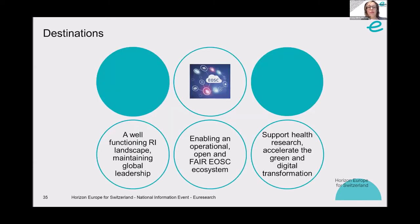The Research Infrastructures work program is structured around 5 destinations. But what is a destination? This is a new term introduced in the work programs in Horizon Europe. It summarizes the overall expected impacts. It is a kind of grouping of the calls. So what are these 5 destinations in the Research Infrastructures program?